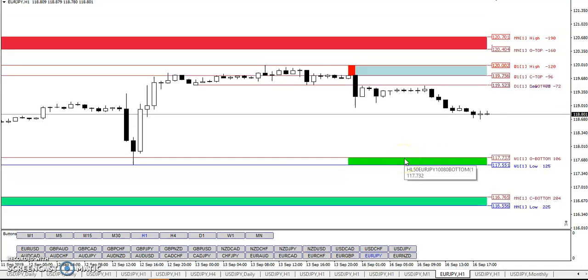Okay. Now let's just flip around on a few different pairs here, and you can see with the Euro Yen, this is the upper wick zone for last month, and here's the upper wick zone for last week. But you can see it's also the upper wick zone for the day. The colors come on top, so they combine. That's the way it works in MQL4, MT4 code. Here is the lower weekly wick zone, lower monthly wick zone.